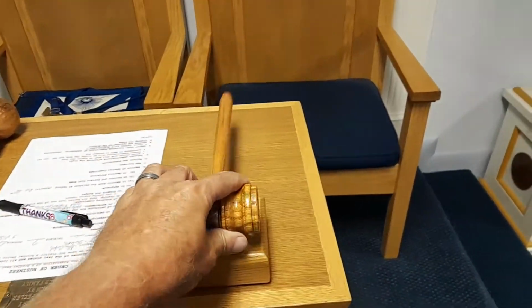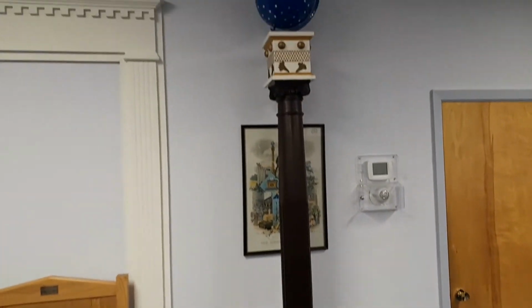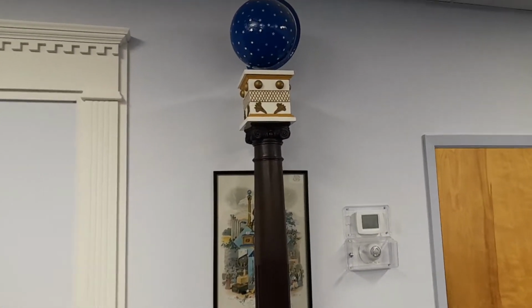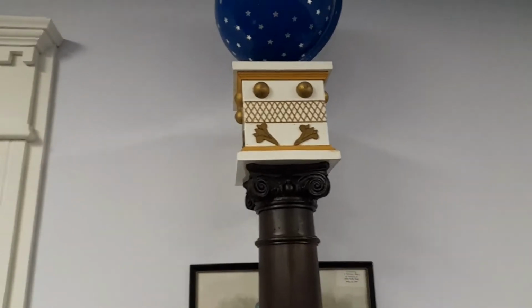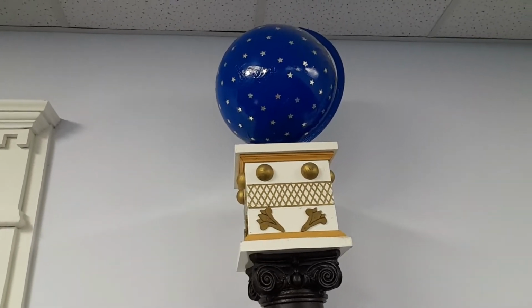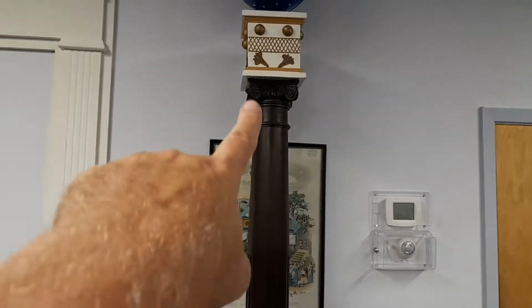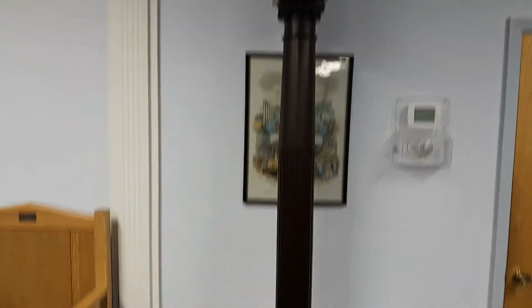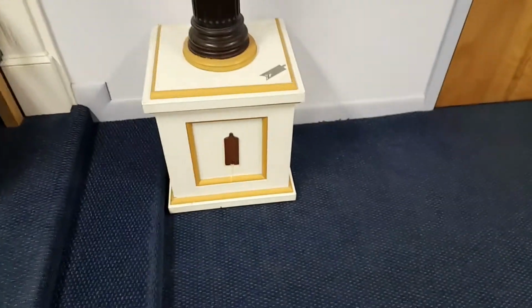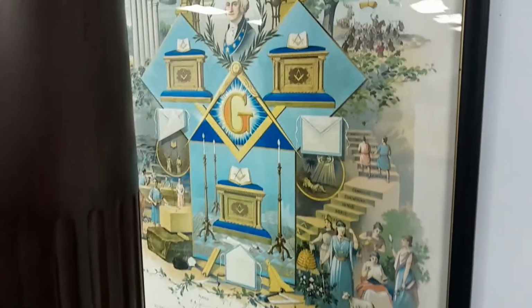Your knocker, good size. And I really like these columns here. The columns are in really good shape. They're just different. They kind of look like a lodge we just went to, but definitely your stars up there are different. But with the two-tone, as you can see with the white and the brown, the column itself is nothing but brown. It goes all the way down. And that looks familiar. I wonder what that's for. I think I know what that's for.